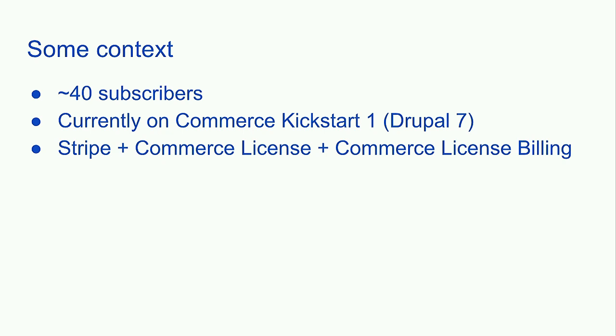The main sort of modules I'm using are Commerce Stripe, a module called Commerce License, and another one called Commerce License Billing, the so-called licensing ecosystem in Commerce 1. License is to give them the role, for example, when they pay, and then billing is to make them pay money every month and handle that recurring thing on my side. I decided to do that instead of using like Recurly or something, just because I like the flexibility.